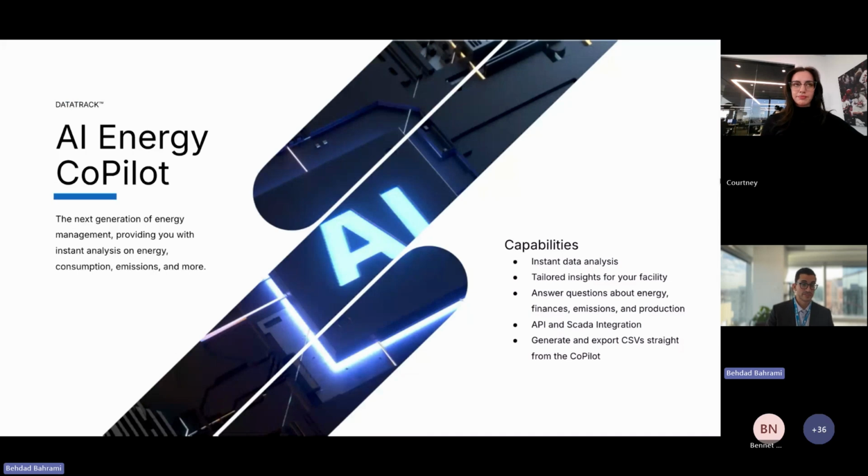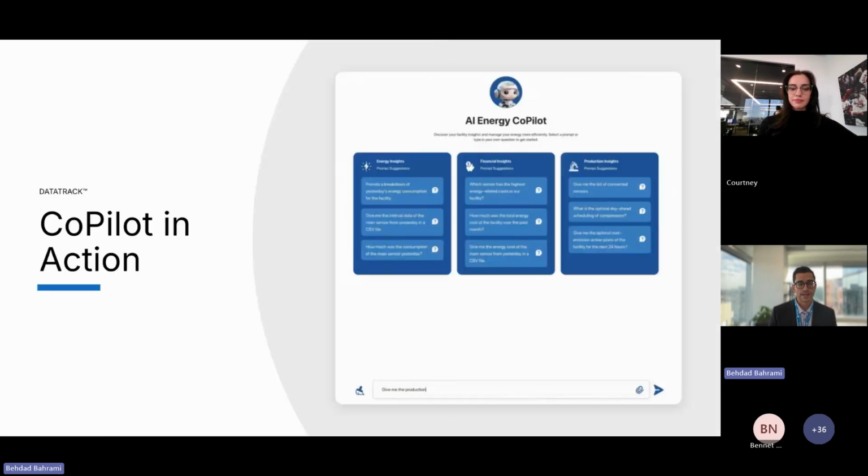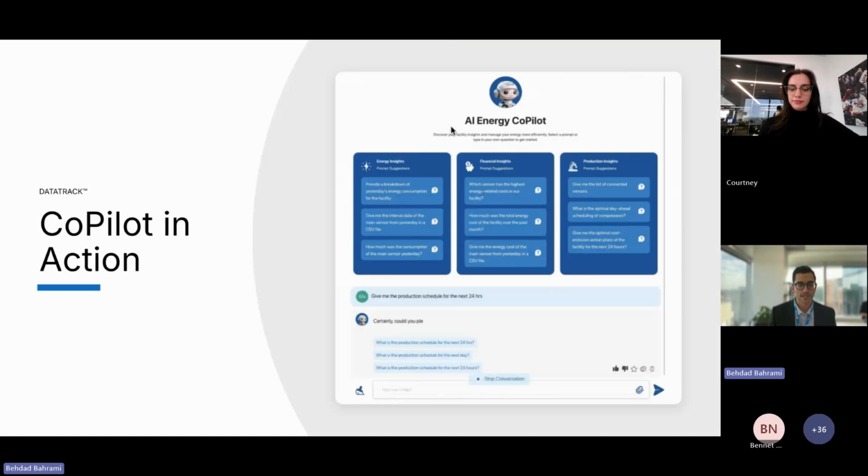So that's one of the major differentiators of EdgeCom's EMIS versus other solutions, is the fact that you can basically talk to it and get the results that you're looking for. This is very user-friendly. And here we have an example of this Copilot installed for one of our clients.